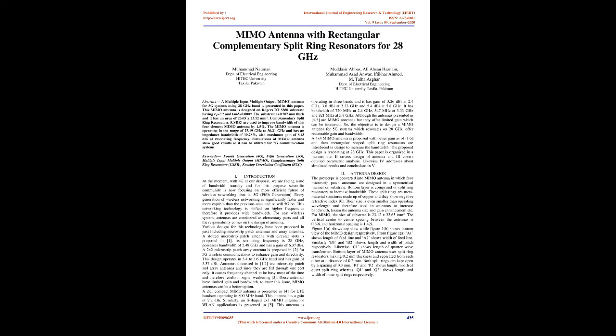Complementary split ring resonators, CSRR, are used to improve the bandwidth of this 4-element MIMO antenna by 1.5%. The MIMO antenna is operating in the range of 27.19 GHz to 30.21 GHz and has an impedance bandwidth of 10.78%, with a maximum gain of 8.43 dB at the resonating frequency. Simulations of the MIMO antenna show good results, so it can be utilized for 5G communication systems.